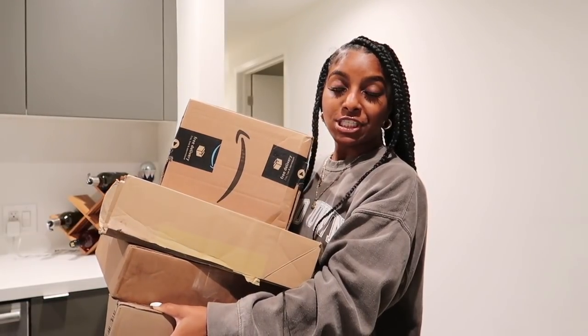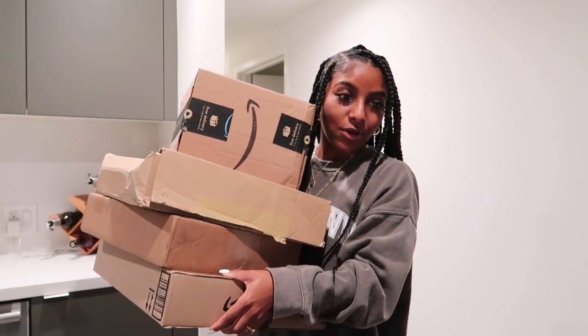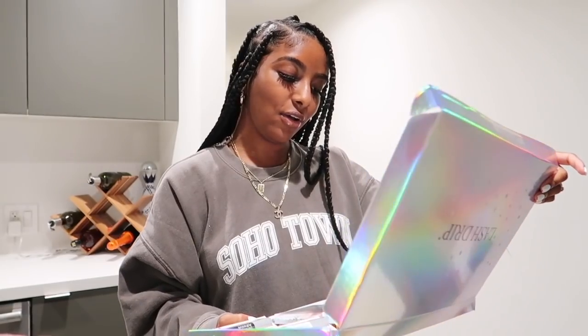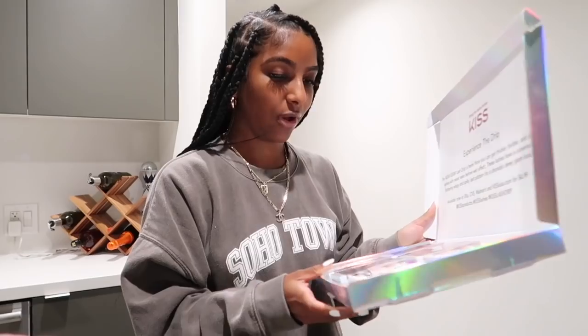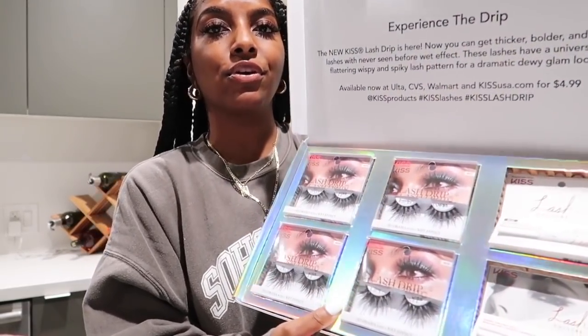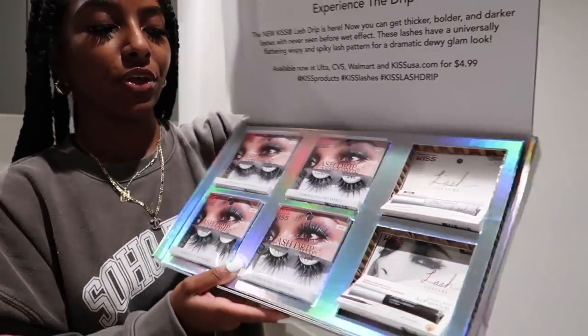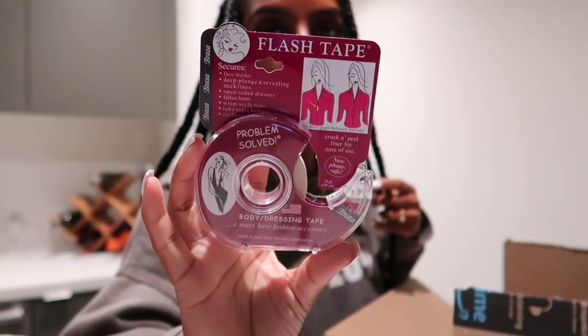Okay, so I'm about to finish packing. I have so many packages to open, first of all. So I have a Zara package, but I want to do a whole Zara haul, so I'm not going to open this for you guys right now. Oh, okay. I got a Kiss package. So I got a bunch of their different lashes. Ooh, so cute. Okay, so I got some double-sided tape. Always good to have on vacation.